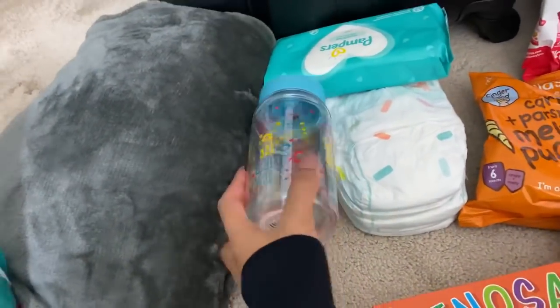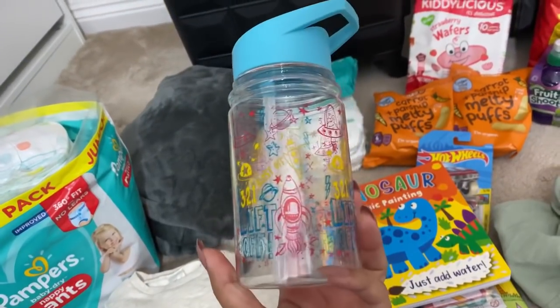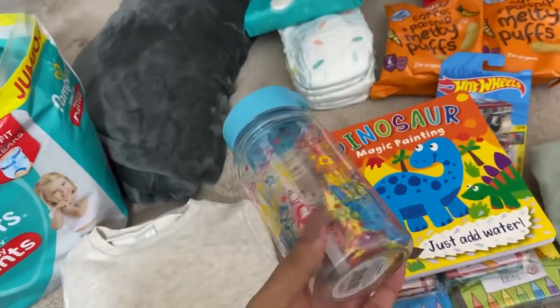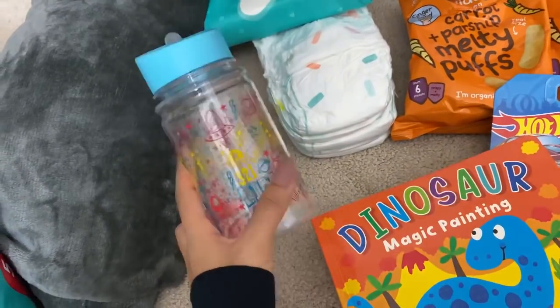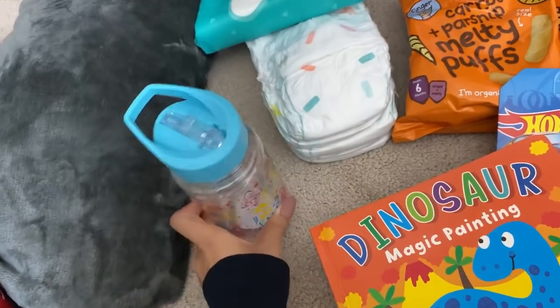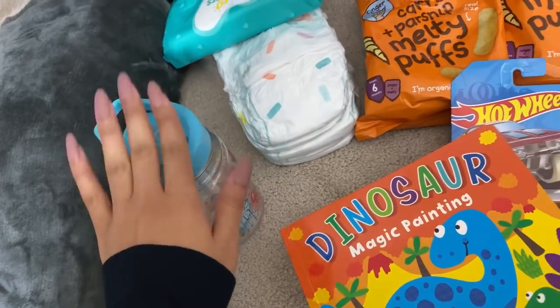And then I've got this new water bottle to take with us. So I'll take it empty and then fill it in once we've gone past security. It'll just keep him occupied because it's new. So it's something to keep him occupied, and then he can use it to drink in as well.